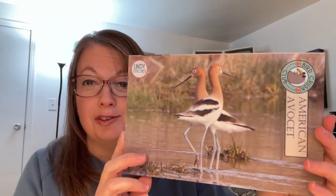Okay, so the next bird for the Bird Crush Club that I'm going to do, and I don't know actually if this was July's bird or not. I don't have it marked, but it's just the next one I've pulled out of the package. So it's probably July's, because I think I mostly put them in a big Ziploc bag, and I think that I tried to put them in order. But this is the American Avocet.